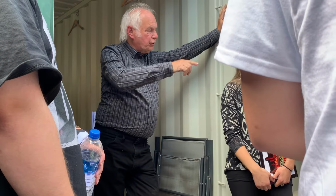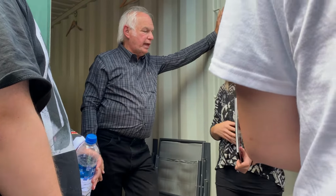Let's walk through this way. We're going to show you the food trailer. This way you've seen everything behind the scenes, okay? Every actor gets fed.